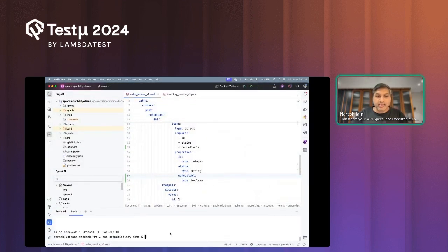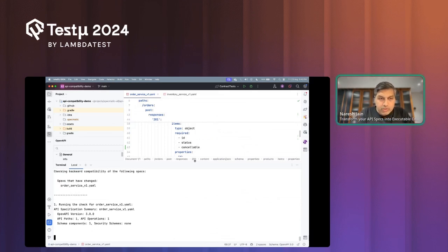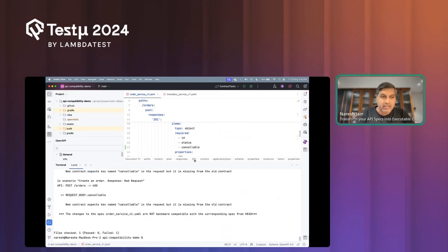What I can do is I can simply run a command, Specmatic backward compatibility check. Okay, and let's see what Specmatic has to say. Specmatic is just an open source tool that I'm using here, and it quickly ran through and it says the new contract expects a key named cancelable in the request, but it is missing from the old contract, right? So in the old contract, we did not have this mandatory key cancelable. And so if you introduce this, then the old versions of the app, which are sending the request, won't be sending cancelable, and now their requests will start getting rejected, right? So this is not a backward compatible change. This is a backward breaking change, right?